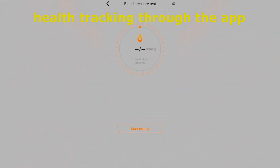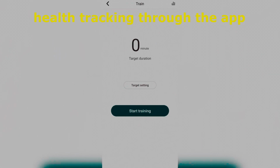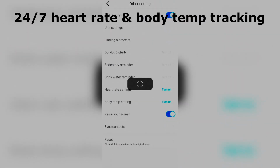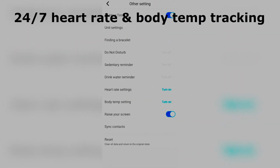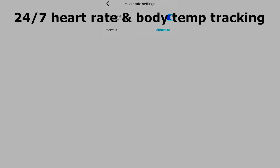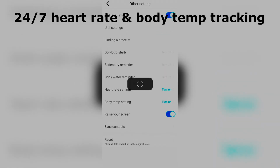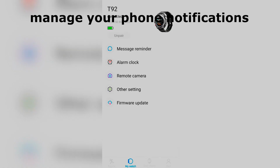And then you could do things like blood pressure, and then you have your blood oxygen and your GPS running. Then you can go into other settings. This is where you can turn on 24-hour time. You can change your units. So if you're in the US, you're going to want Fahrenheit and Imperial. And then you're going to be able to do a bunch more settings down here. This is where I actually turned on always on heart rate and always on body temp. So that was really cool. So I had all that turned on.